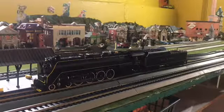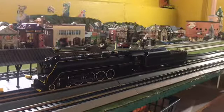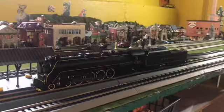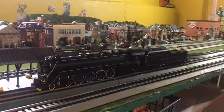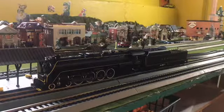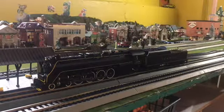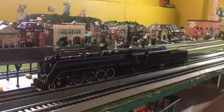Today we're going to be reviewing the Broadway Limited Paragon 2, Reading T1, 484. This is the excursion version for the Iron Horse Rambles that happened in the early 60s. This is number 2124, which is on display at Steamtown right now.